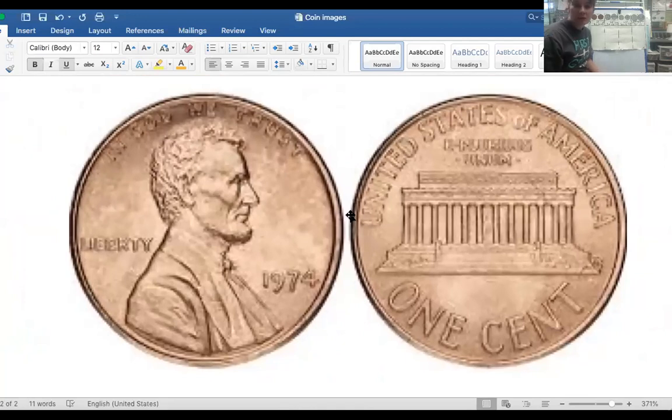What do you notice about the penny? Take some private think time. Think about your answer. Pause the video and let's see what you come up with.